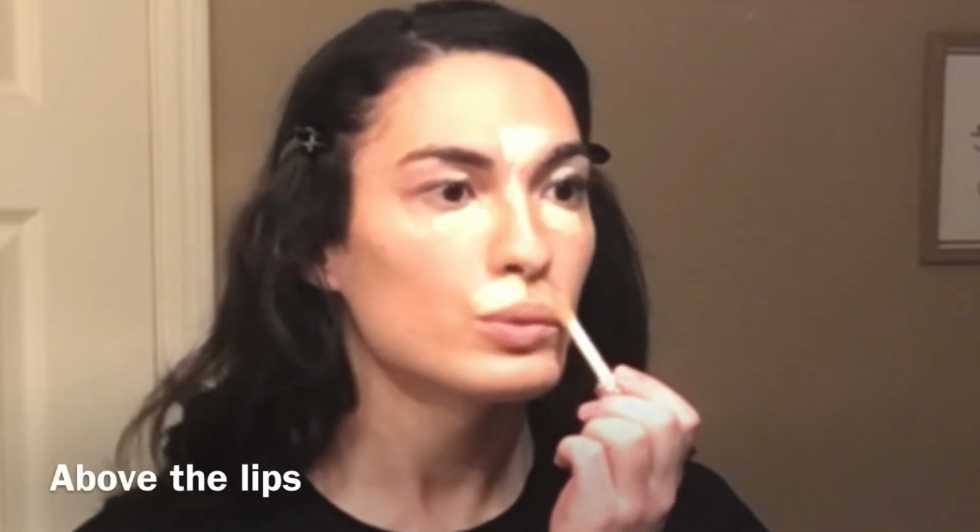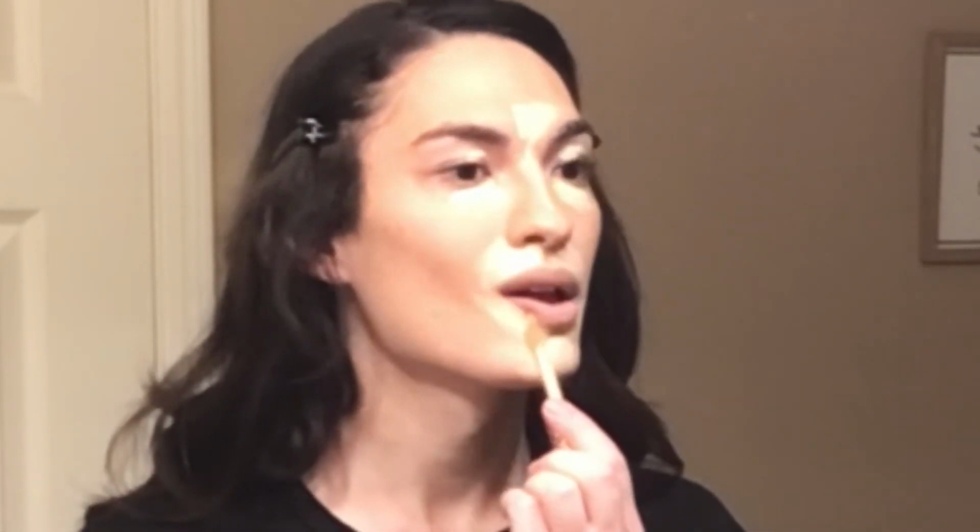Okay, so next I take my concealer, my Tarte Shape Tape concealer. I use light sand and I basically put some underneath my eyes. On my eyes a little bit, just a little bit. Some on the forehead, just right here. Blend that out later. A little bit down the nose. Right on the lips. Then on my chin. And I just kind of swipe it around my mouth. Okay, that's a good start.